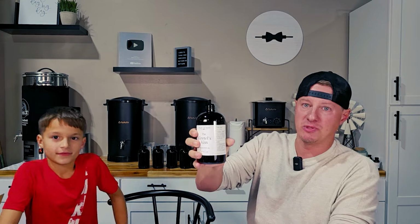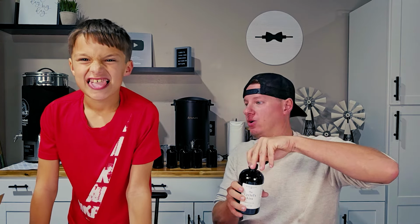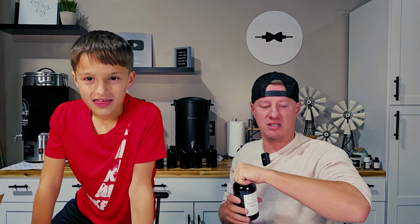So Gretel's Kiss actually was released in the previous collection. So don't sleep on this one too. I know we've got these eight new ones. It's the Winter Frost collection. But there's still plenty of other good winter and fall ones as well. So back to the current one, Peppermint Twist, give it a go. It's an amazing, true, just awesome peppermint fragrance.